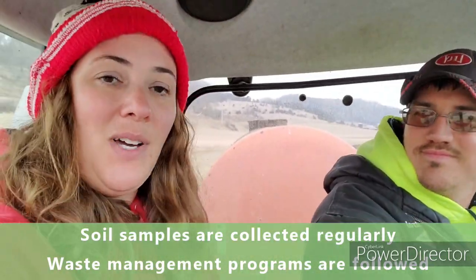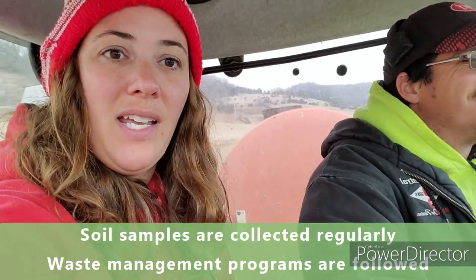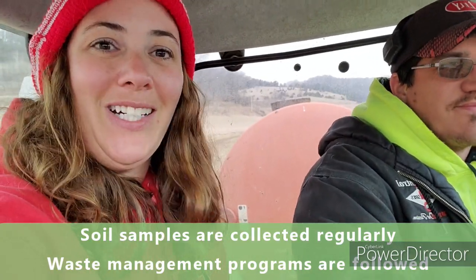So you can't really see much. I will get out the next load and stand in the field so you can see how this is actually working. So one load is done, we're gonna fill up for another one.